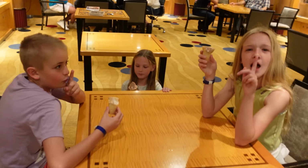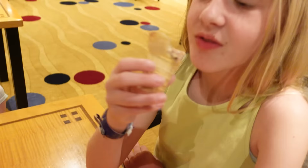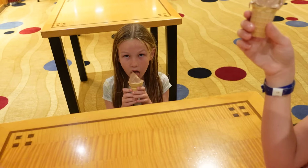We're in the library. Shh. You're not supposed to have ice cream in a library. Next up, I'm kind of hungry. That ice cream didn't do it for me, so I need a snack.